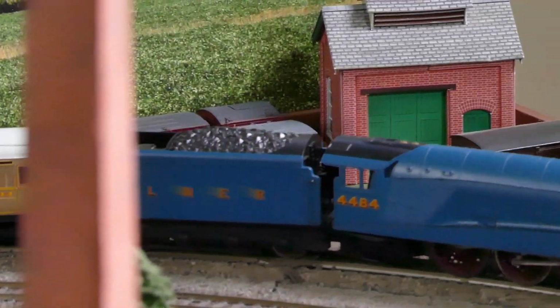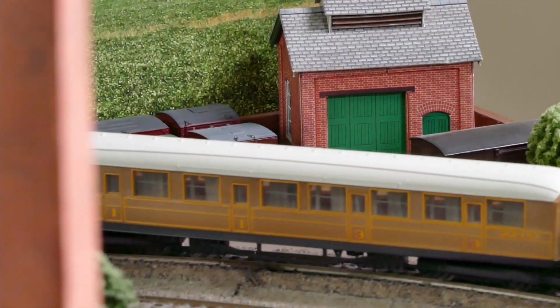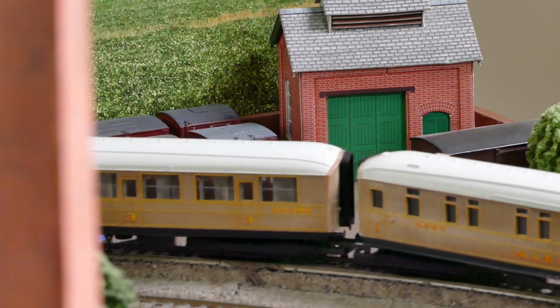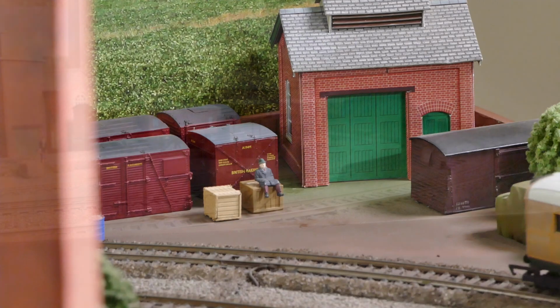Normally for me, an express train on my layout runs at a scale 50 or 60 miles an hour tops, so we're really going outside my comfort zone here. Will the train even stay on the track? Let's find out.